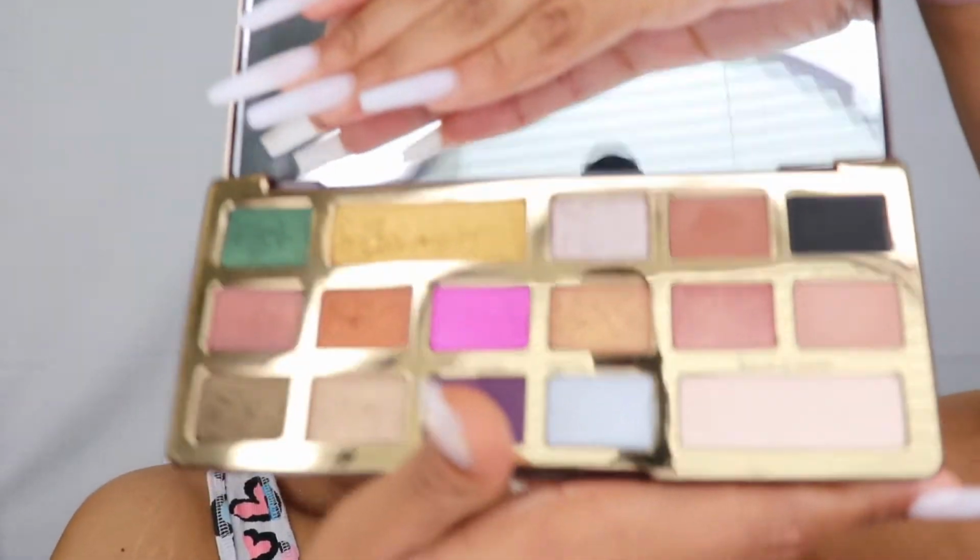And then I've got my, ooh, Lord Jesus! That almost fell! Okay, I have my TooFaced Chocolate Gold palette, which obviously there's multiple golds in here. Oh god, it smells so good!